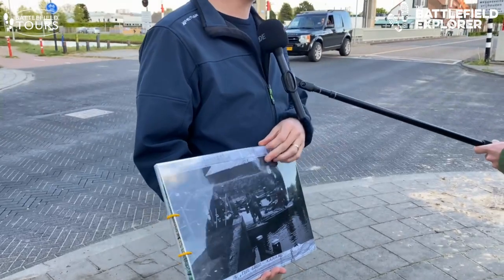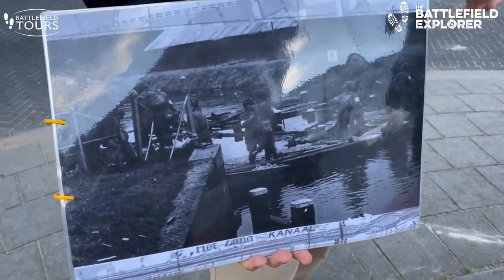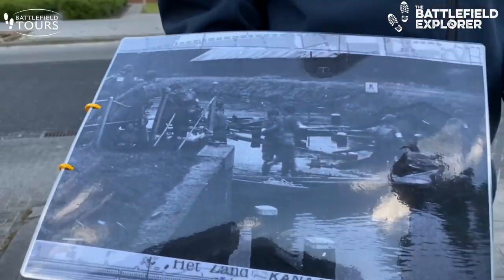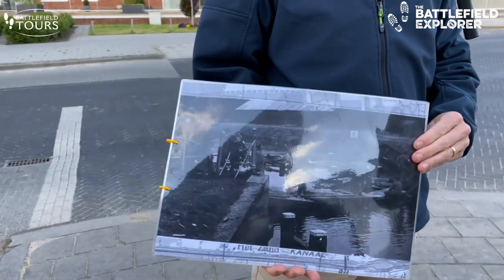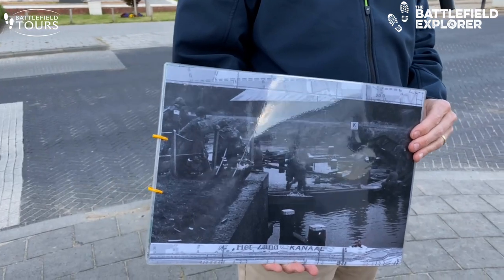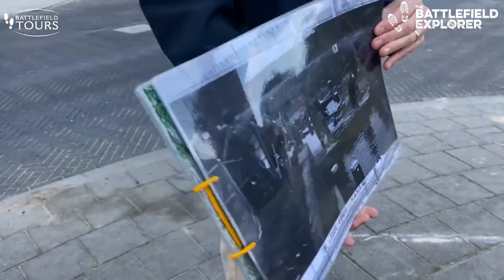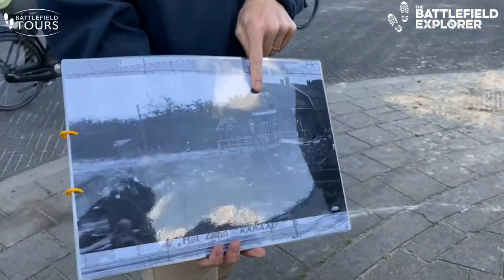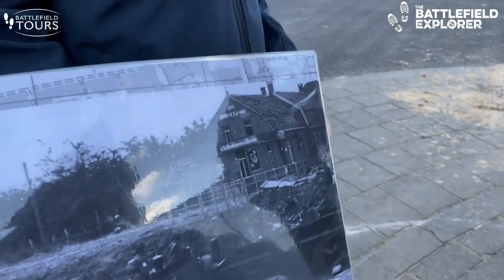So this is a picture of the actual paratroopers crossing the canal. The building on the other side, there's another picture that I will show you, is still visible from here. It hasn't changed much. It's one of the very few buildings that actually survived. And this one here is the same building that survived on the other side.